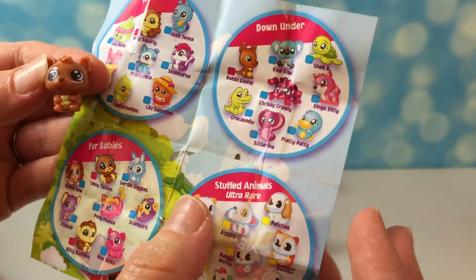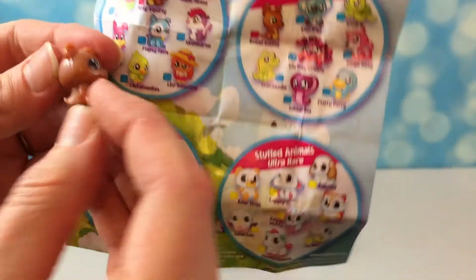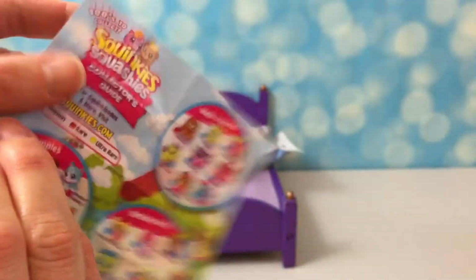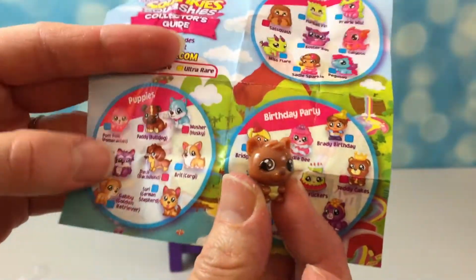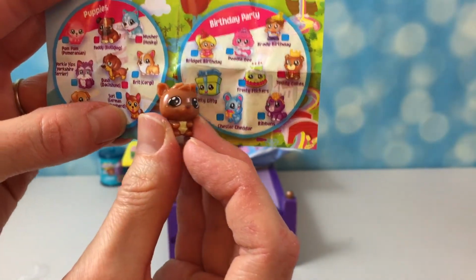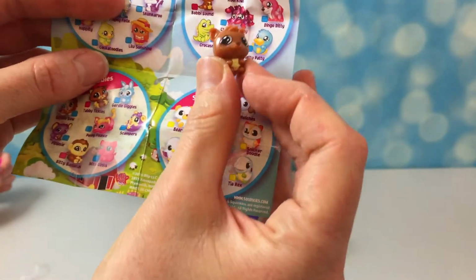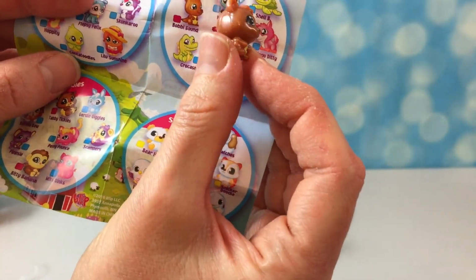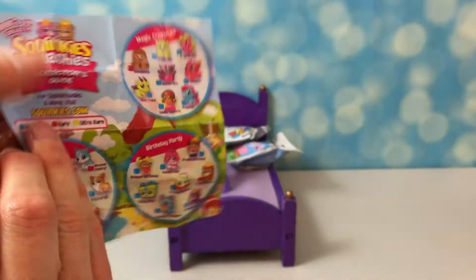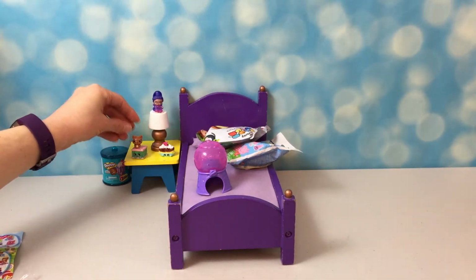Is it Bobby Bound? Yeah, it kind of looks like Bobby Bound, because it has the hair and the little tail. Is it a rare? Let's see, the pink side. Oh, it is rare, because the German Shepherd has yellow on it and this one doesn't have the yellow. So, Bobby Bound. Yep, that's who it is. So we have a little rare Squinky Squashy. Let's put Bobby Bound up there.